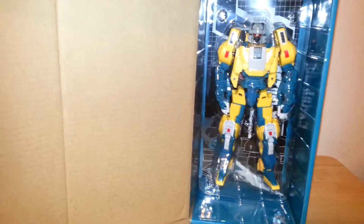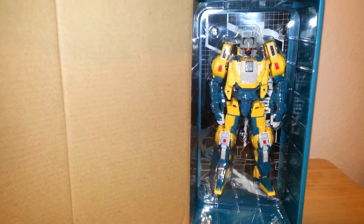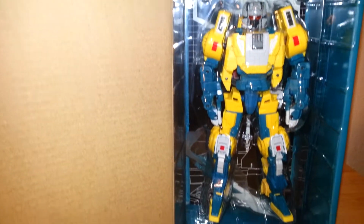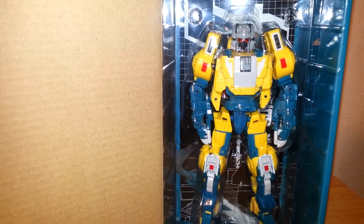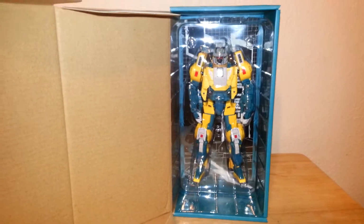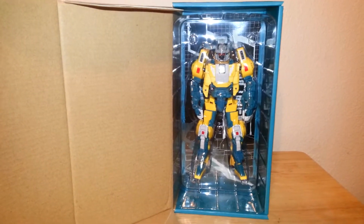Alright, so real quick, here is Quadruple U, or not Weirdwolf, in package. He is sitting in a little bubble box. Looking cool. Definitely digging the sculpt. Like the colors, like the look. First impressions, definitely nice. So let's get him out of the package and see what we think.